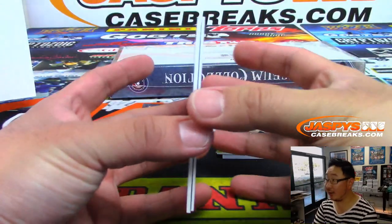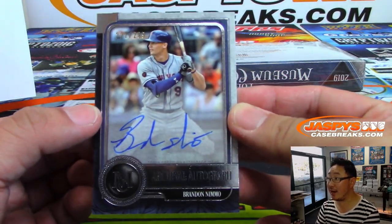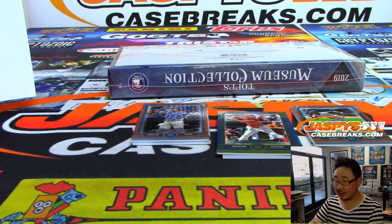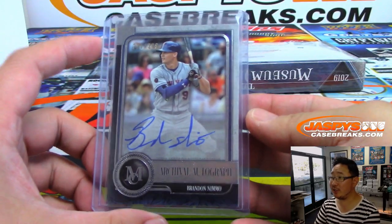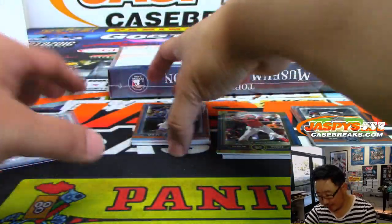All right, there's Barry Larkin to 50, revealing a Brandon Nimmo to 299, archival autograph for Joe Ivers and his Mets. Benny's also thinking it would run about 500, just being a Red Sox man. Yeah, maybe that increases it a little bit.